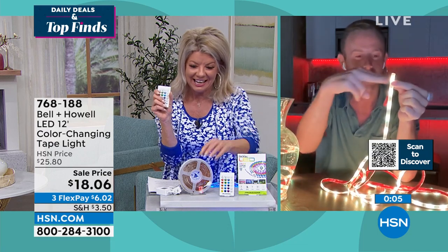It's really the trick of all interior designers, lighting. That's really the trick to make any house a home. At the end of the day, if it's too long, you can just cut it.